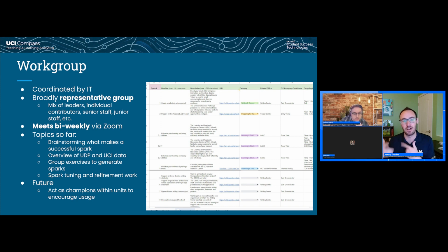And it's also led to a lot of evolution in terms of the way that we approach actually building Spark and positioning these pieces of guidance.